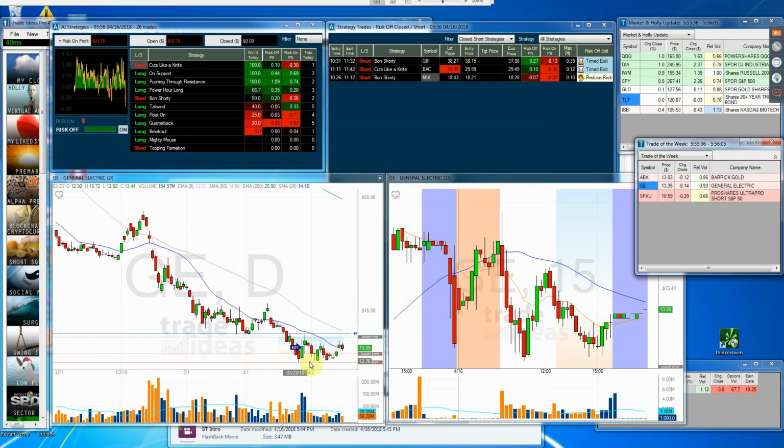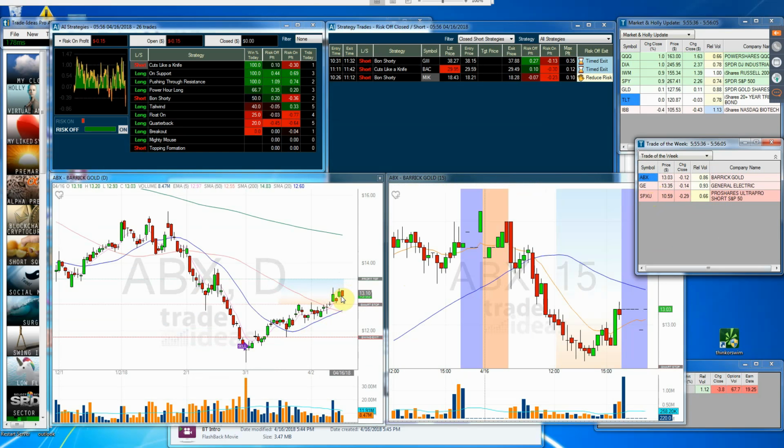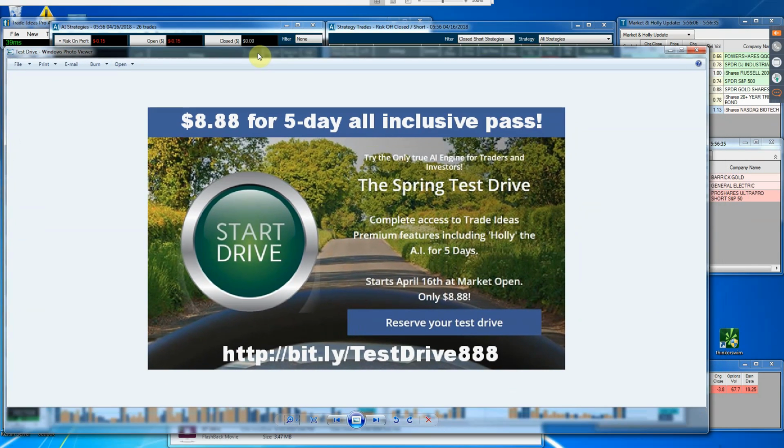GE from a couple weeks ago still has not hit that $14 target. And the ABX, which did trigger, pulled back a little bit today, but it is still within the zone where it is.